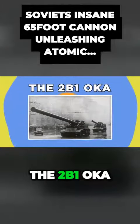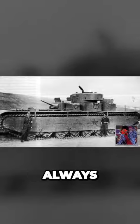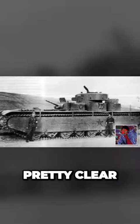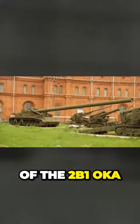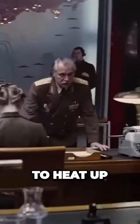The 2B1 Oka. In the Soviet Union, the idea of bigger is always better was made pretty clear from the creation of the 2B1 Oka. This very well-endowed experimental artillery model was designed back in 1957, just as the Cold War was beginning to heat up.